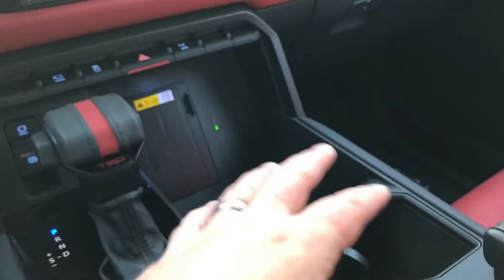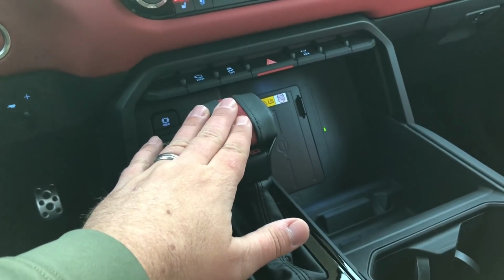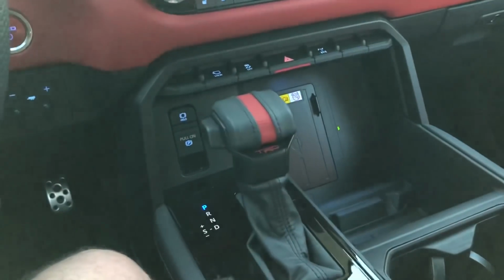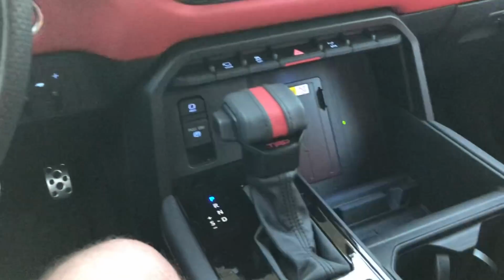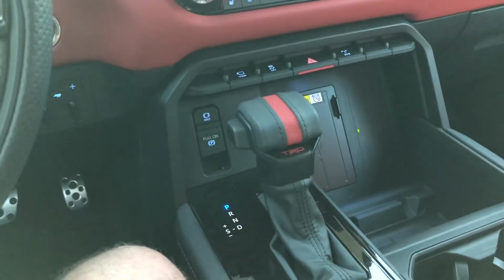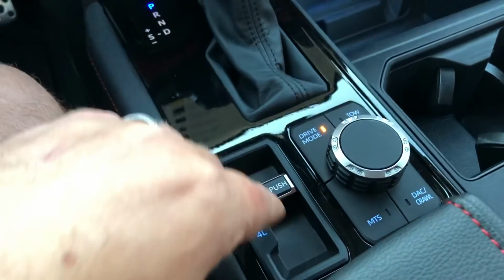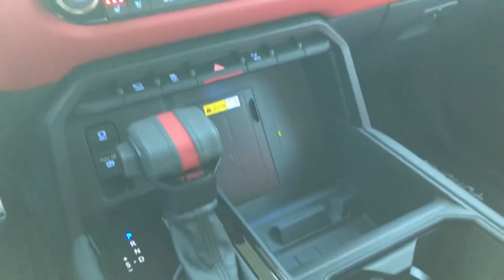A lot of room down here for storage. They kept the shifter center in the center console area, which I'm very happy because I'm not a big fan of like weird random dials or anything like that. Just give me a shifter. And it looks like a fighter jet shifter, so that's even cooler. 4x4 is down here. Very cool.